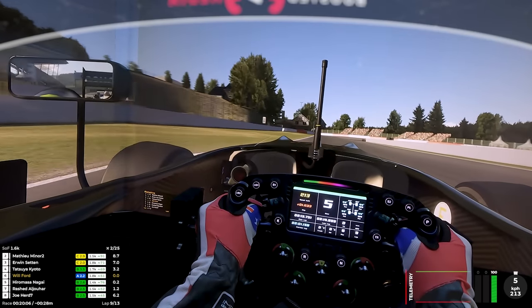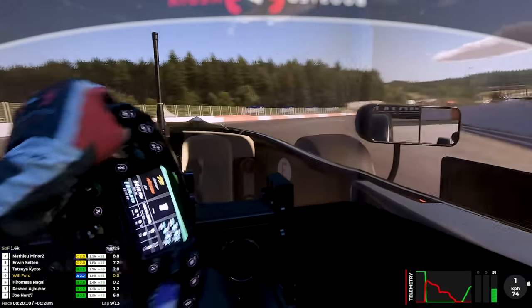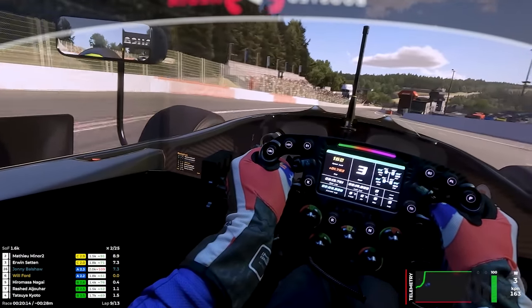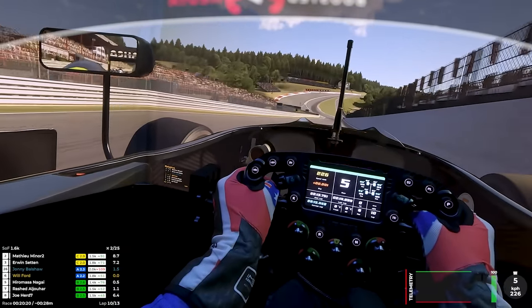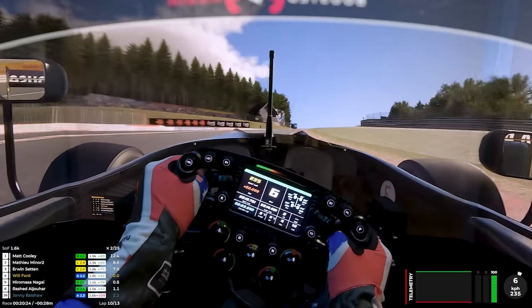Still there. Oh, somebody's had a spin. Okay, well, push now. Catch up here. What was that all about? Didn't see what happened there, but we lost a couple of cars ahead, I think. Great stuff. Keep it coming, mate.